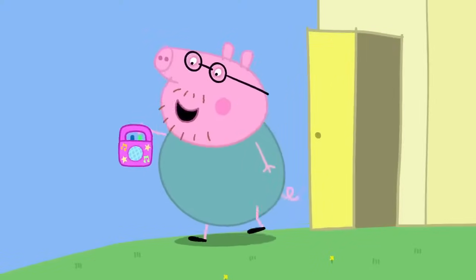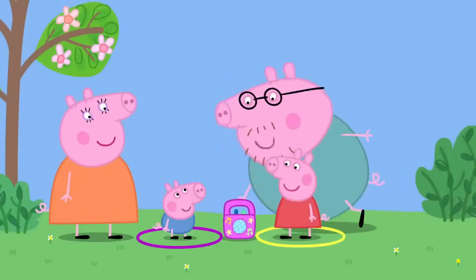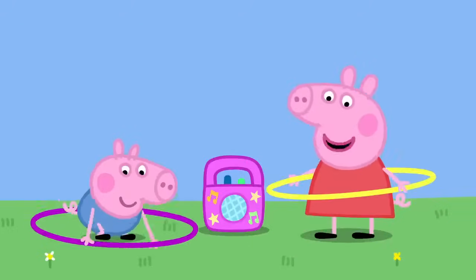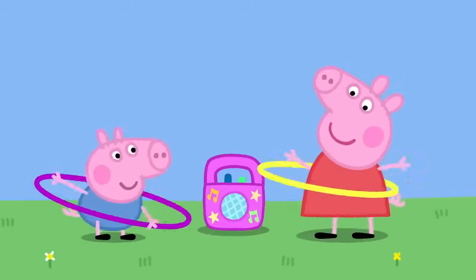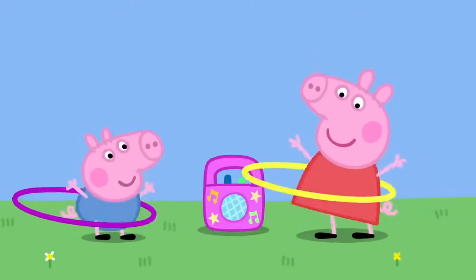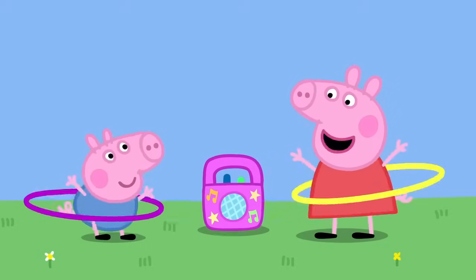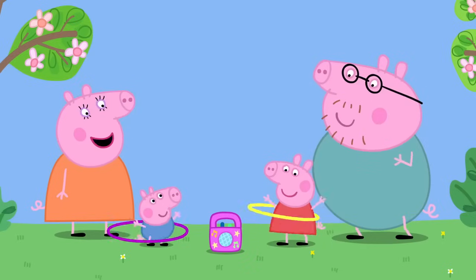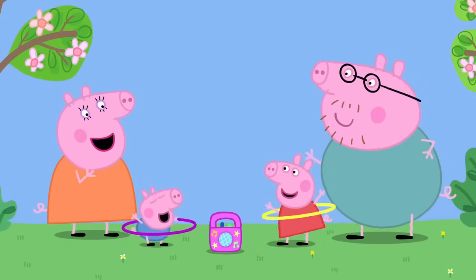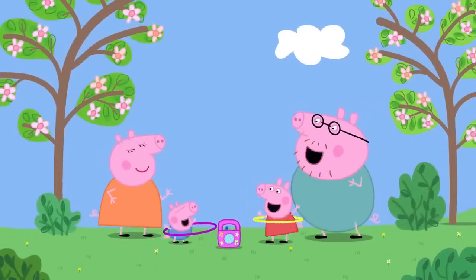I think this will do it. You've got to spin the hoop. What you need is music to spin to. Ready, steady, go! Hooray! Peppa can spin her hoop. George can spin his hoop. We're doing it, George! You clever piggies! Peppa and George love spinning hoops. Everybody loves spinning hoops.